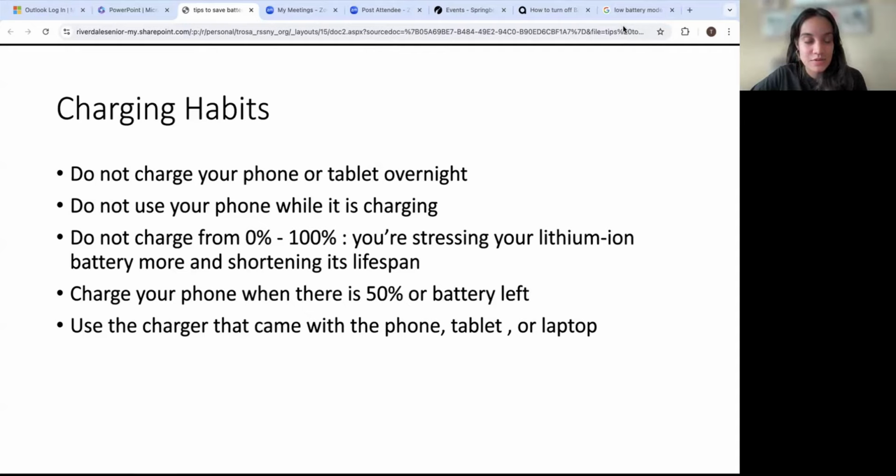And then lastly, right, always use the charger that came with the phone, that came with the tablet or the laptop. Please do not use your tablet's charger for older iPhones, especially iPhones like, I would say, the iPhone 6, 7, or 8, because you're using a charger that's a bit too powerful for that phone. If your phone is like iPhone 11, 12, 13, that's perfectly fine. You could use the iPad charger.